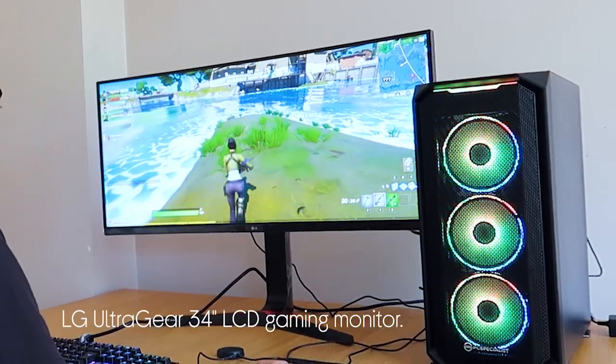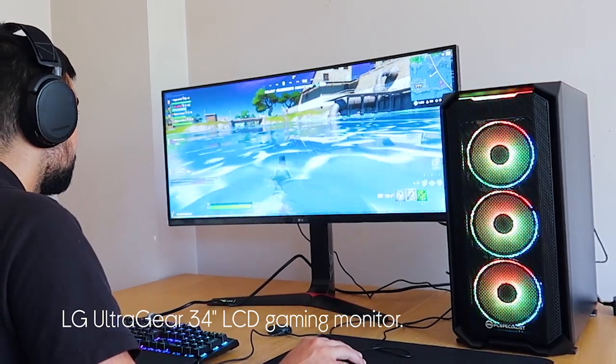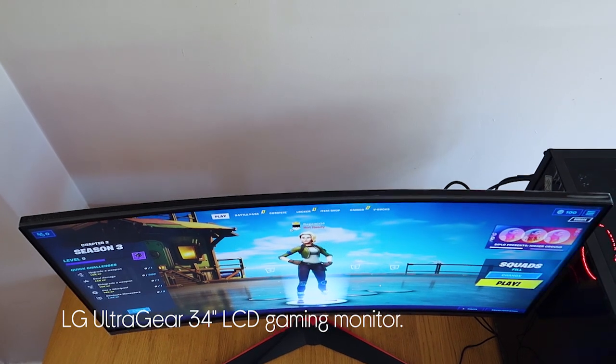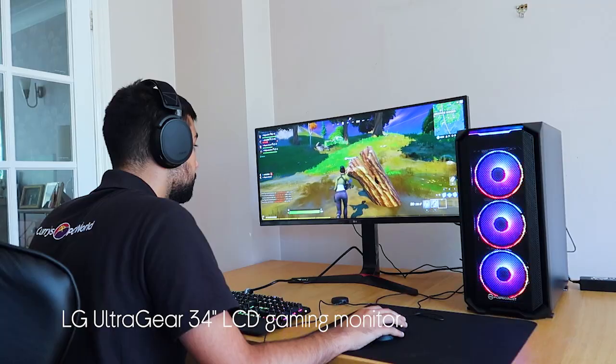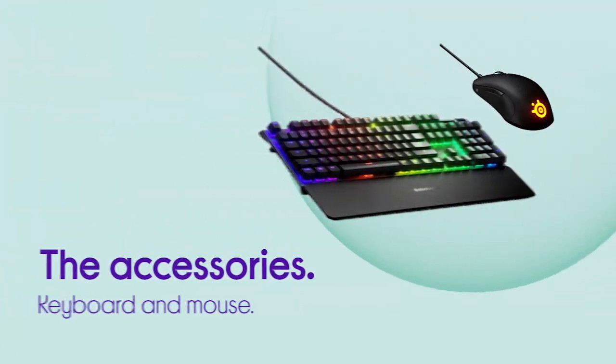And I've got the PC paired up with this monitor, which is an LG UltraGear IPS LCD gaming monitor. It's curved, which means less distortion and less strain on my eyes when I'm doing longer gaming sessions, but also it's got full HD and an awesome refresh rate, so it picks up every detail and it looks brilliant.